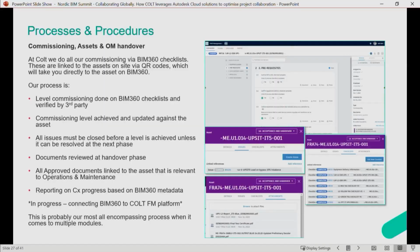So yeah, I'll talk a little bit about the commissioning process, and then I'll try and get, oh, it's moving again now. Right, okay. So process and procedures, commissioning, assets, and O&M handover. What you can see here is a live example again of one of our projects that we've just handed over. At the top, the images of the checklist. All that this basically is, is a digital form of have you done this, yes or no, for the commissioning process. So dead easy to fill out.